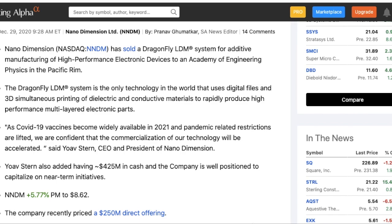NNDM is also the only company with this technology at the current time, and they predict that the market for their products is going to reach 25 billion by the year 2025. So this predicts a lot of growth potential for not only the company but the share price as well.